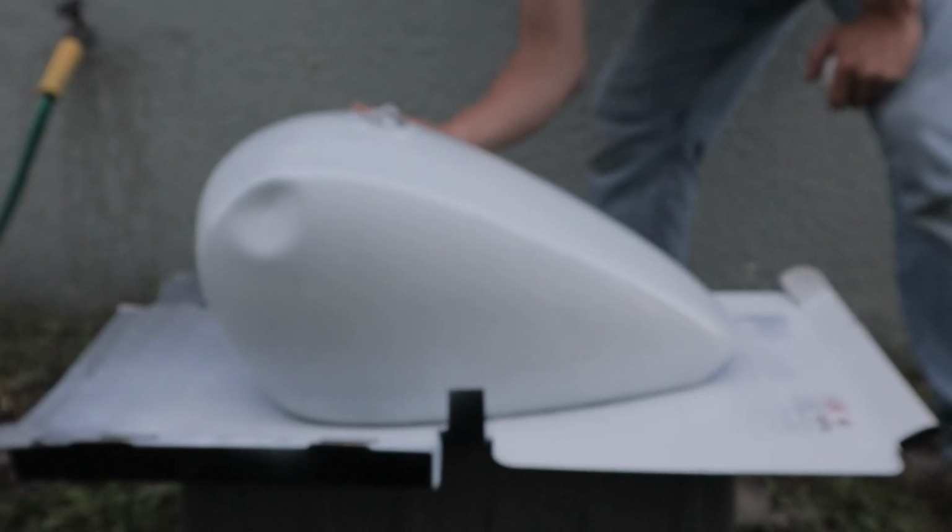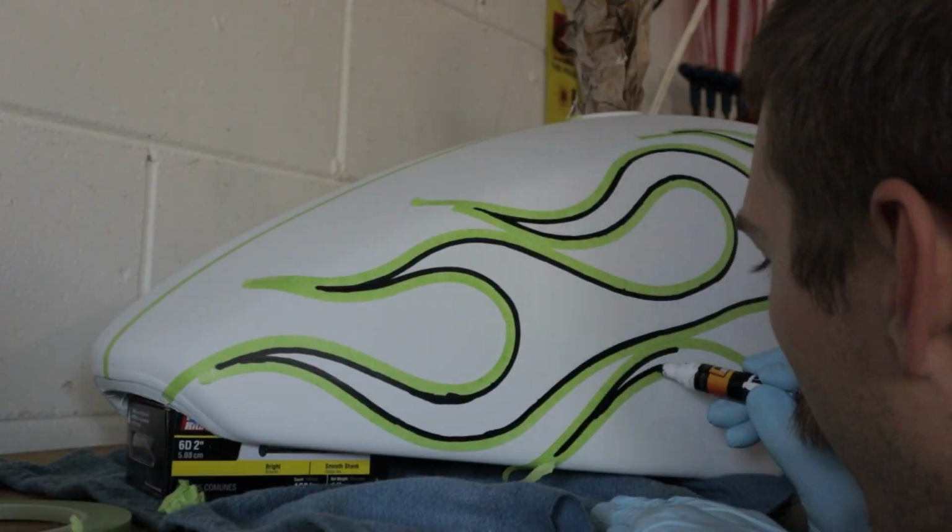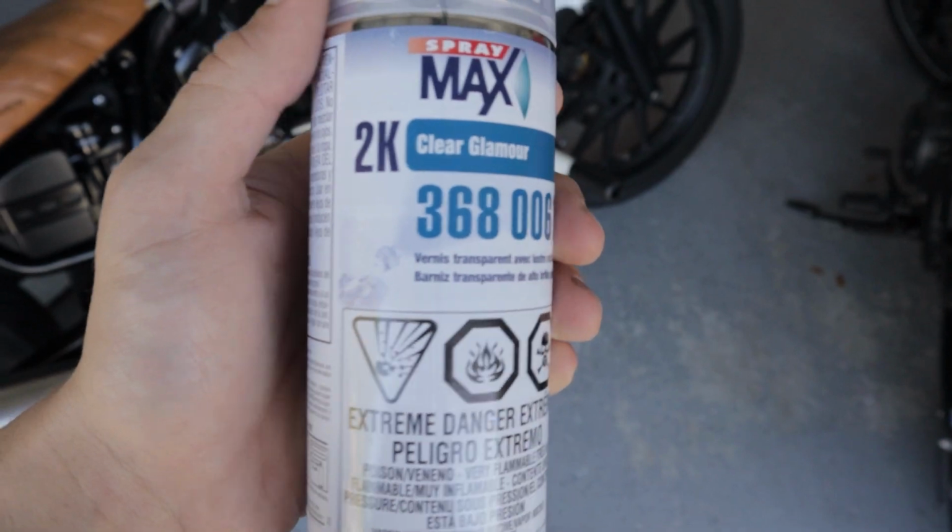Huge shout out to Rodney for donating the tank for this build. I cannot thank you enough, dude. His Instagram is Rodster513. Got it all taped off. $2K clear coat.